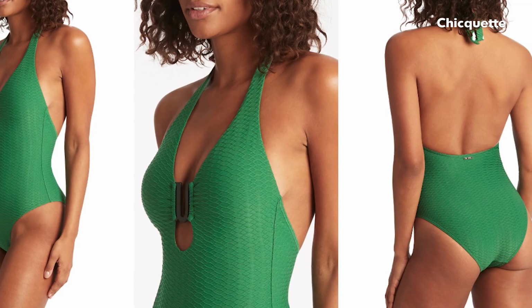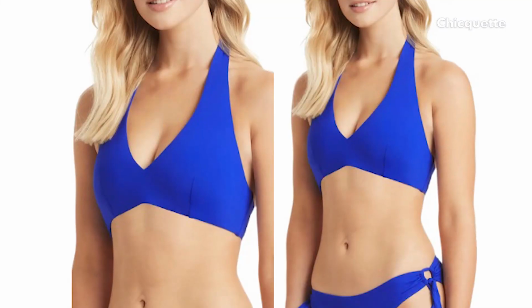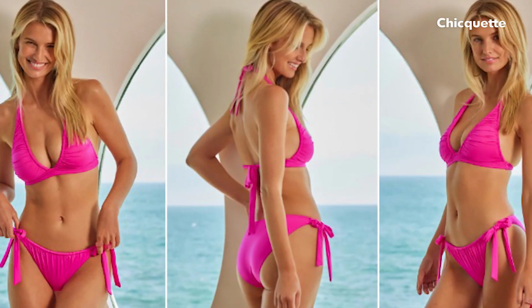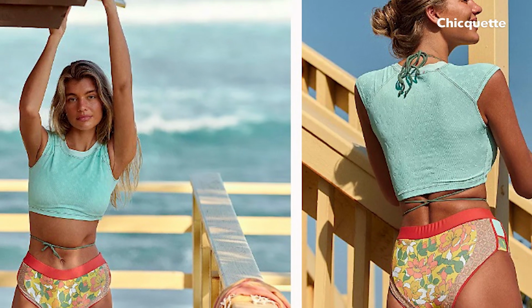The style advertisements from the 90s show swimsuits in bright colors, fun patterns, and funky styles. We see the athletic inspired one-piece suit. You can also find it in a more detailed one-piece with a keyhole. If you're looking for a two-piece, we have the halter top design from Sea Level and this bright pink from Becca.